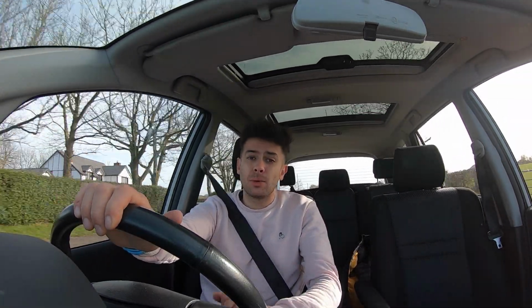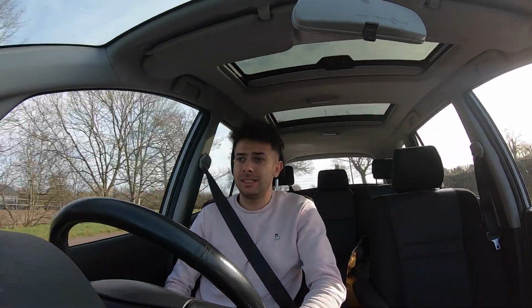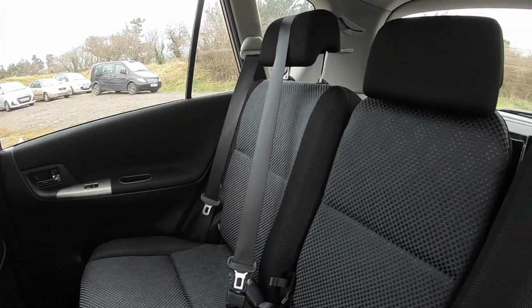It also lacks the one thing that really sold the likes of the Scenic or the Picasso, and that's 3 individual rear seats. 3 full-size seats that you could fit car seats in, an adult in the middle, 3 car seats side by side. This doesn't have that. Instead, it's got this rather clumsy setup.